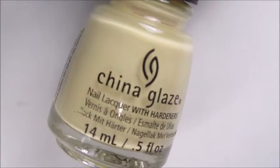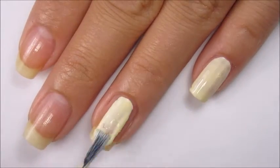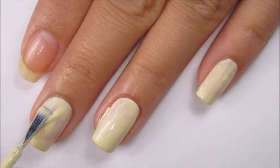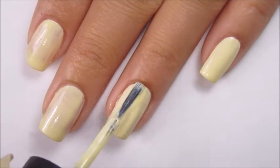The next polish from China Glaze that is also from the Spring 2016 House of Colors collection is called Girls Just Wanna Have Sun. And this is, again, that kind of pale polish. This is the pale yellow. This one, though, is not mistaken for white. This is definitely a yellow polish.